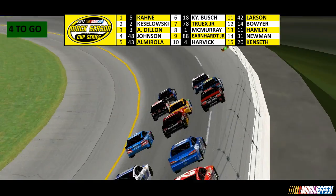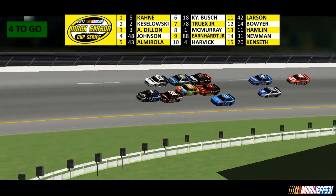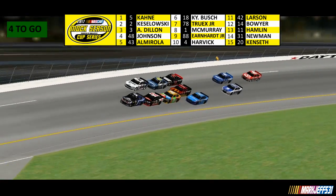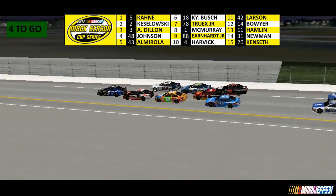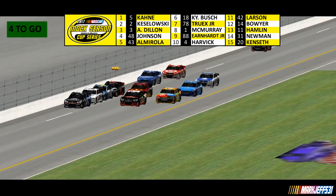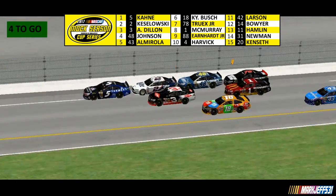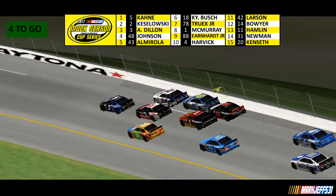This is an 11-car pack. How about Kyle Larson getting into the mix now? That 42 lost the draft after the lap 2 crash, but now he's up here battling for at least a top 10 finish, as again Kyle Busch is trying to make it 3 wide on Austin Dillon.